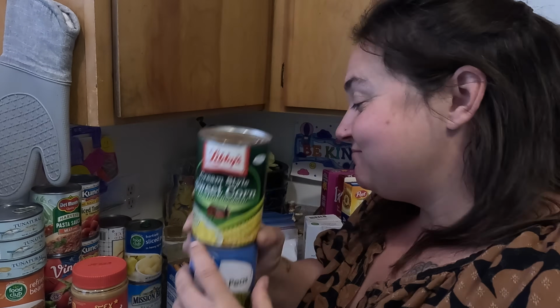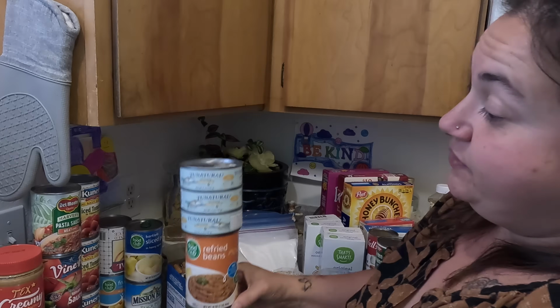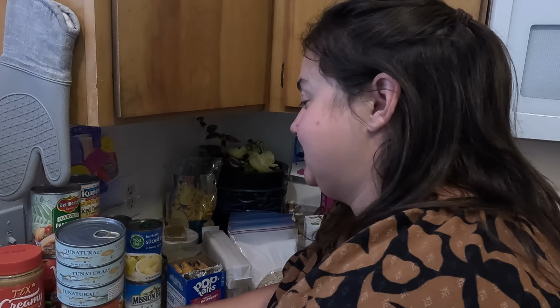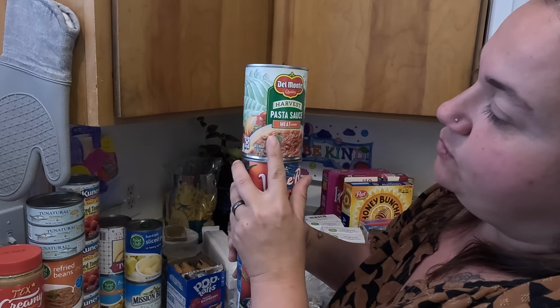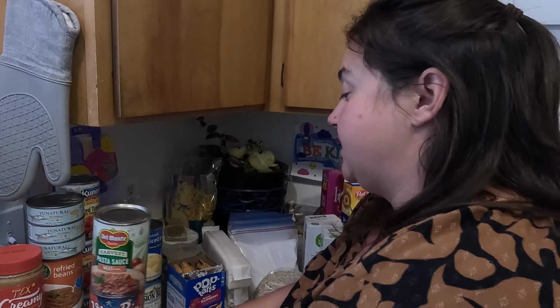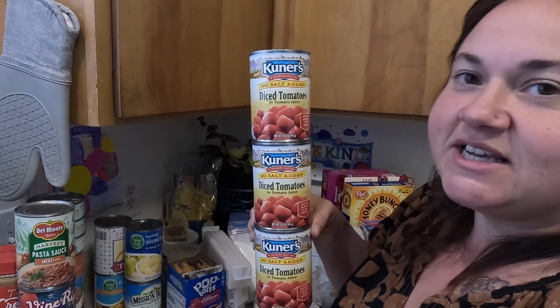And then sweet peas. And I got 2 pounds of peanut butter, 3 cans of tuna, a can of refried beans, and a can of black beans. And then 2 cans of tomato sauce and 1 pasta sauce, meat flavored. Flavored, it gets you there. It's not actual meat. And then some diced tomatoes.